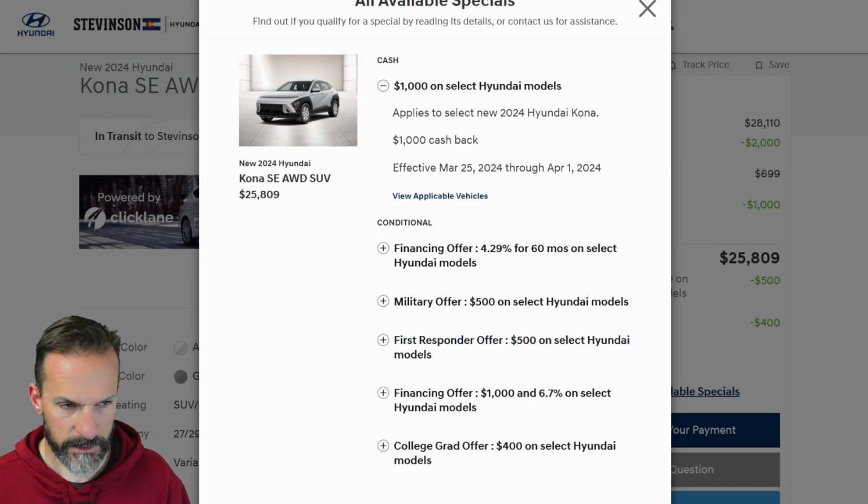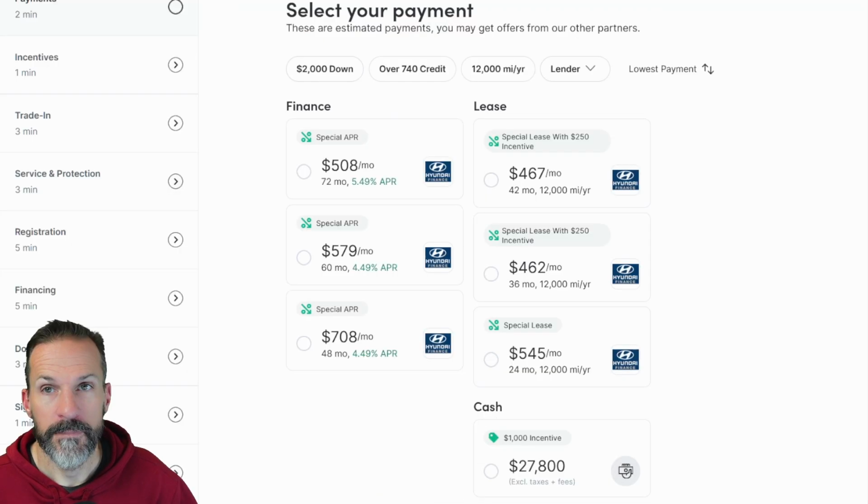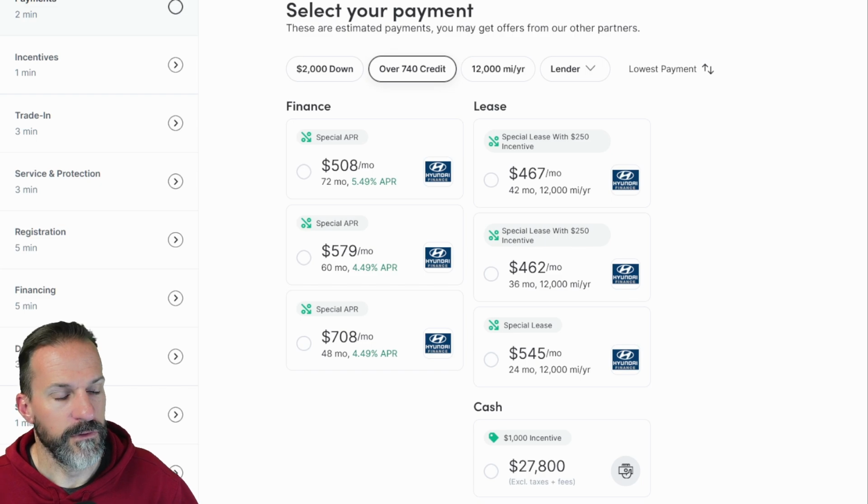These deals started on the 25th of March, go through April 1st. So the $1,000 off through April 1st. And then they have the financing offer, 4.29% for 60 months. That is also 25th through the 1st of April. Here's some payment examples. Of course, 740 credit score is the example that they give you, $2,000 down.